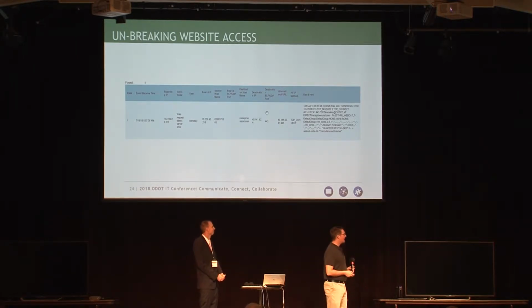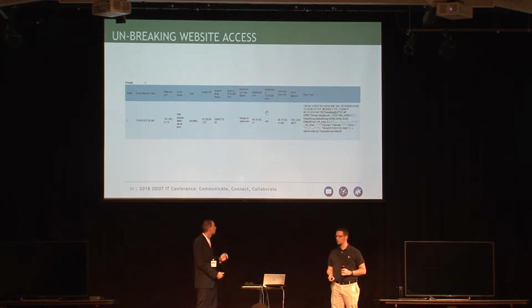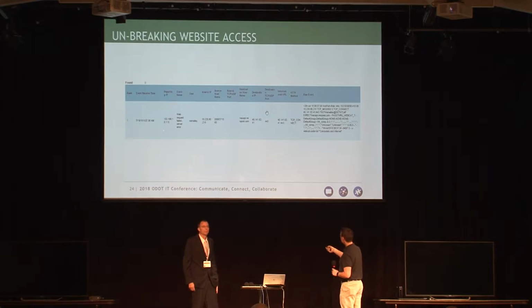But in this case, I had an invoice that was not showing up for my auditing department from Neopost. We just had a new stamp machine put in, and they were unable to pay. They could get to the website, but the invoice was not showing up. We did some testing. We could access it on a non-ODOT network. Using FortiSIEM, we can easily see right here from this report that the web request to the server failed.